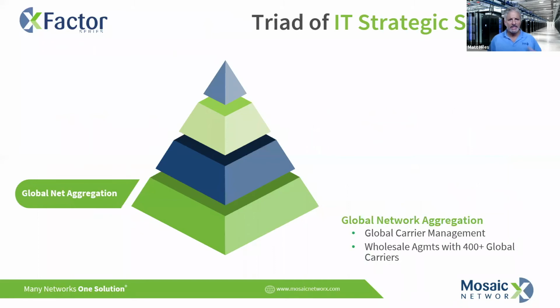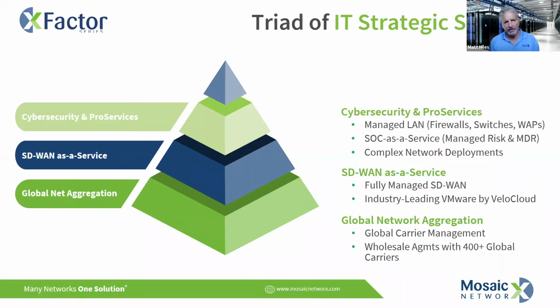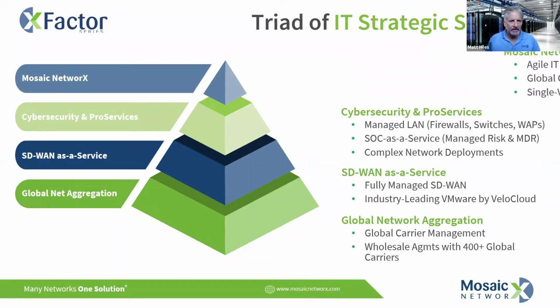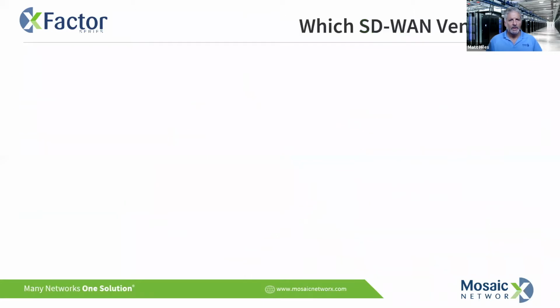And when we take all that and we stack it into what we call our triad of IT strategic services, the foundation being global network aggregation. Again, we do this globally today. We've got customers throughout the world. And then overlaying on top of that network infrastructure, we deliver 3 flavors of SD-WAN as a service, fully managed with VeloCloud, Cato Networks, and Meraki. And again, Bill and Justin are going to get into the details of those. And then fully managed cybersecurity and pro services for complex integrations. And then, of course, the important part of that is how do you get it out to the client? And we do that in a highly orchestrated single vendor solution.